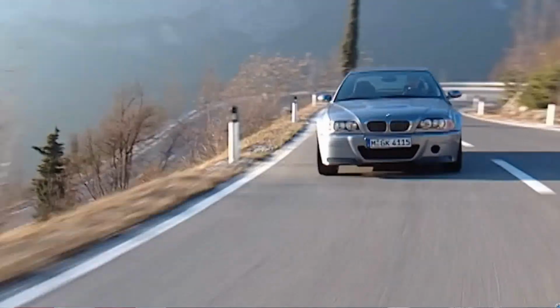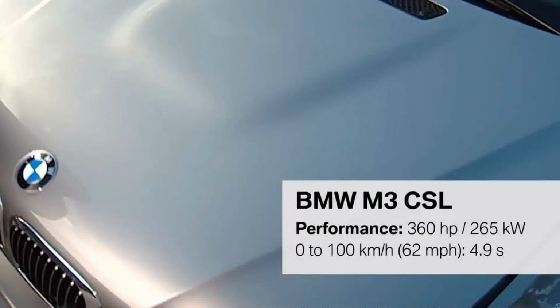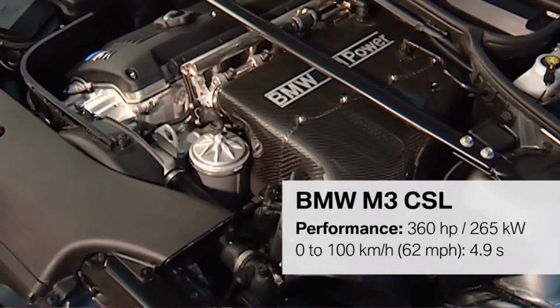In 2004, they had a ZZP option available. There were also other variants available as well, which was the CSL version. There was also the BMW V8 version, which is the GTR, which is insane. I have to make a video on it.